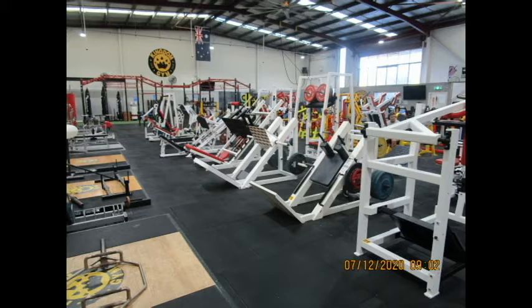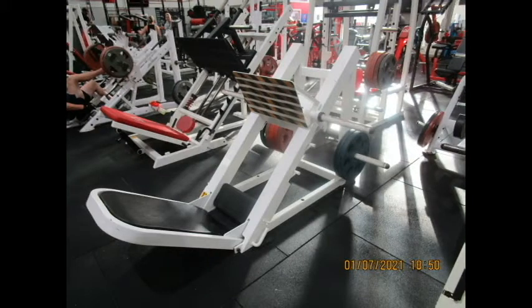As you can see, plenty of different machines to choose from. Pretty much every leg press and hack squat that's on the market, and we'll go through them one at a time. The first one is the Cybex leg press that was famously used by Dorian Yates, one of the best leg presses on the market.